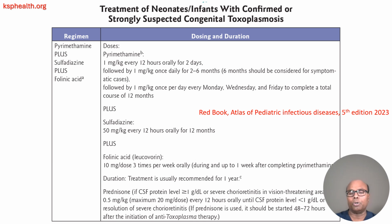Friday to complete a total course of 12 months, plus sulfadiazine 15 mg per kilogram every 12 hours for 12 months, plus folinic acid 10 milligram per dose 3 times per week orally during and up to 1 week after completing pyrimethamine. The duration of the treatment is recommended for 1 year.